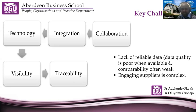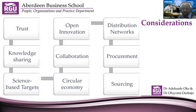So, if you synthesize all these arguments together, the most challenging area for organizations is how to engage their suppliers in order for them to map their scope 3 emissions effectively.